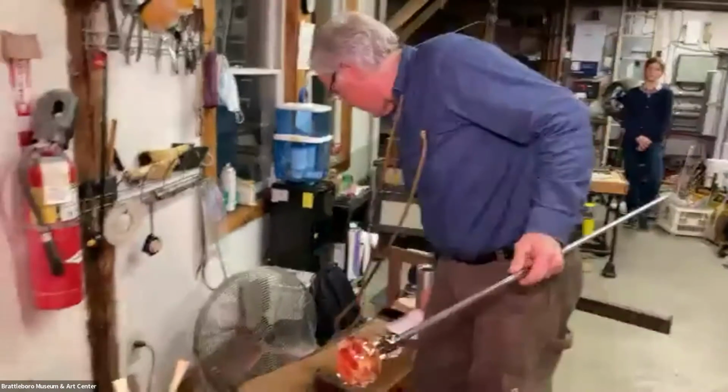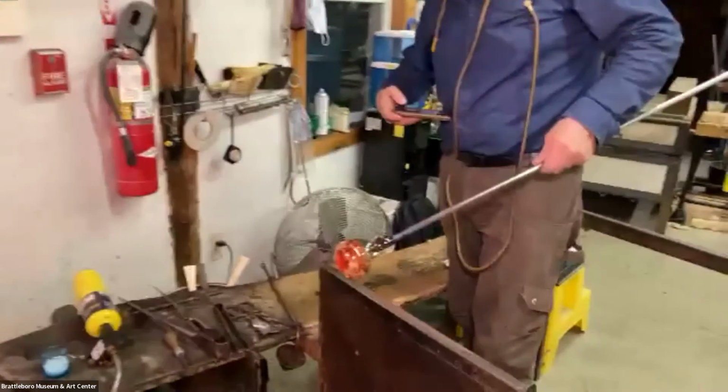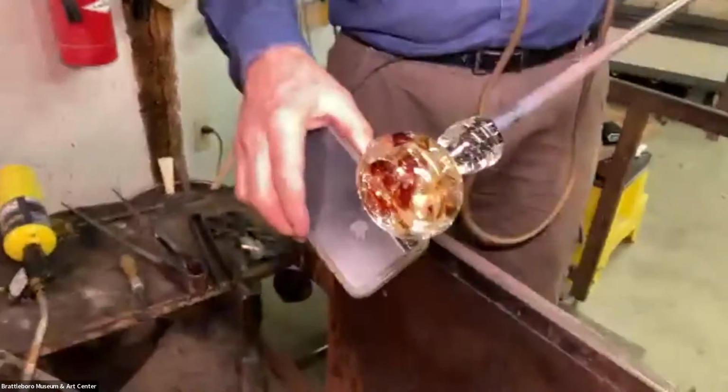So now that we can see the colors coming out, it's interesting too if we put a light behind it. It really explodes.